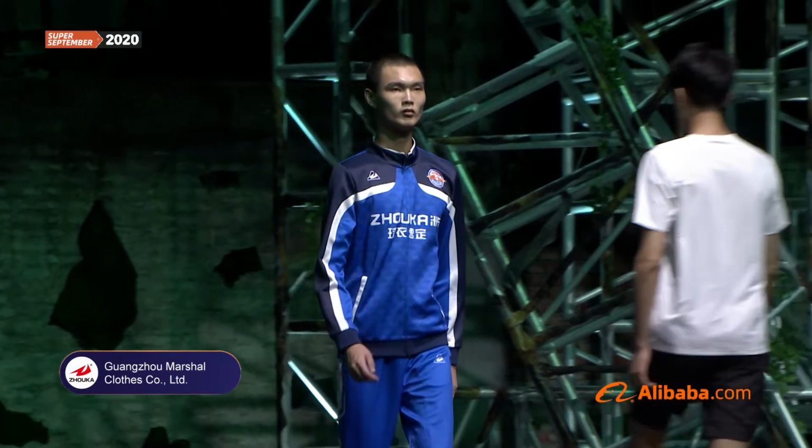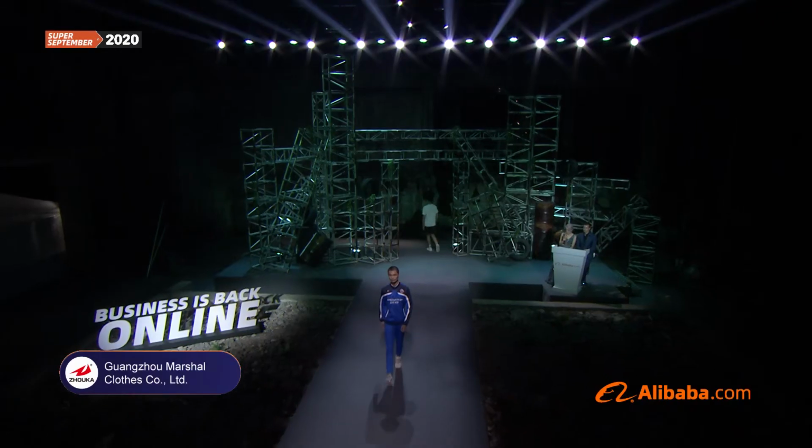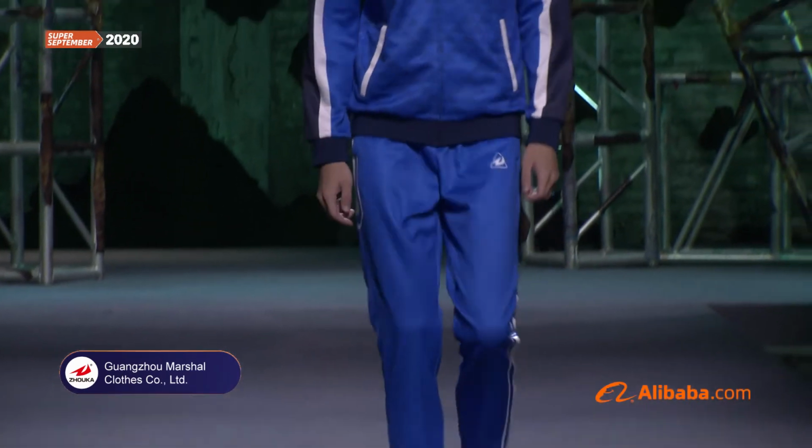This super cool tracksuit uses classical royal blue coloring, which makes the design not only cool, but stands out.